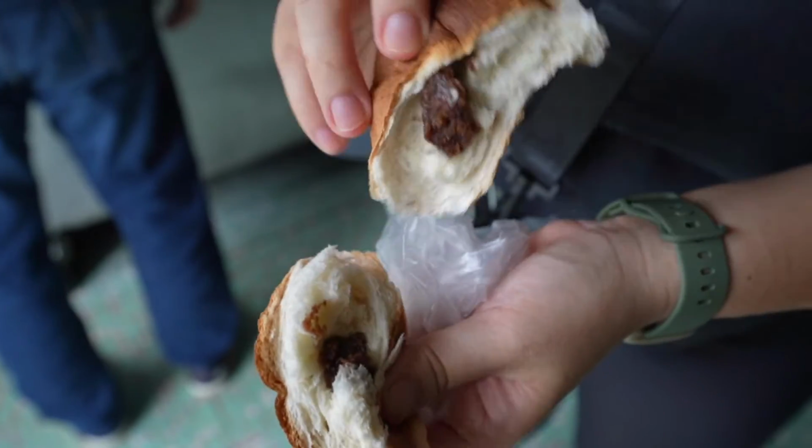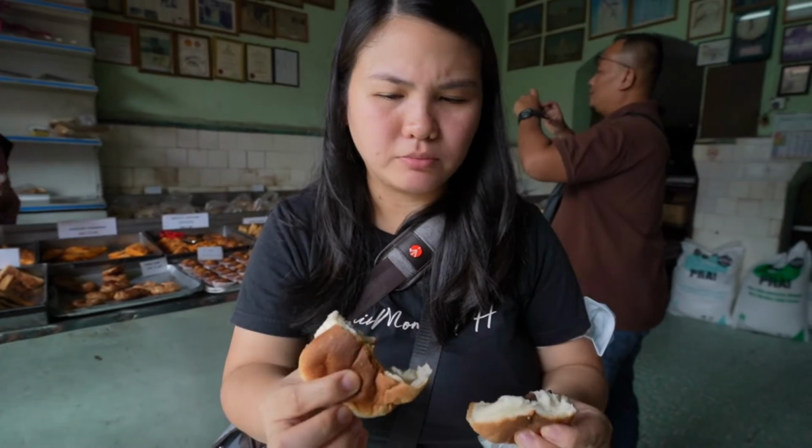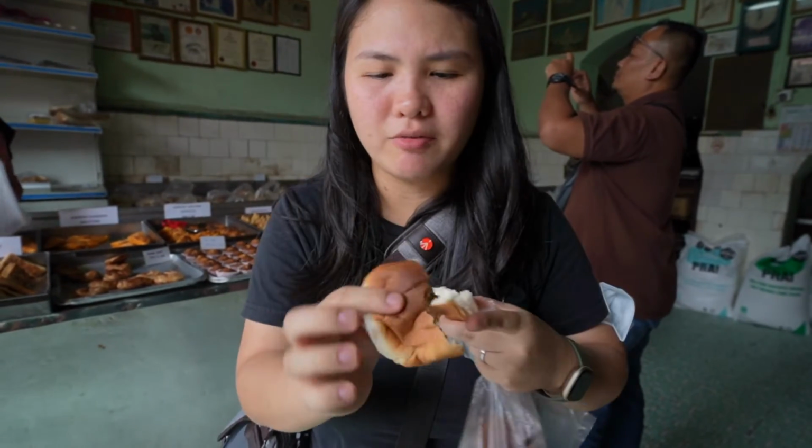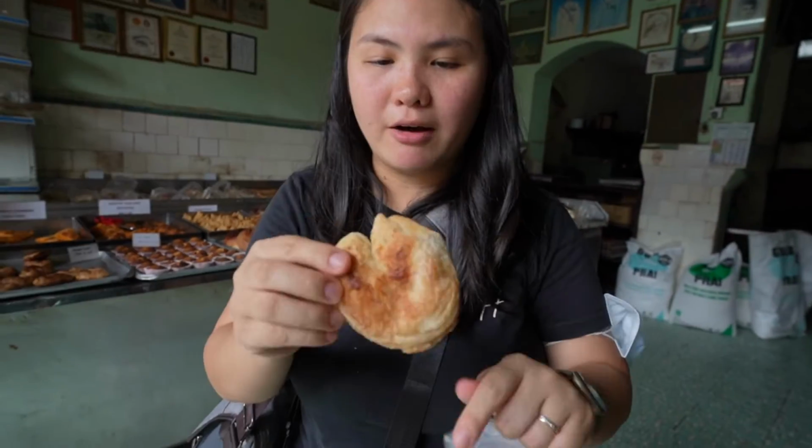Next, let's have a taste of this. So, I'm assuming this is the red bean bun. Look at that. Give it a try. Yummy red bean. It's sweet enough to be a palaman or filling. There's not much to it, but the sweetness of it, I think you're gonna be able to finish the entire bread. Yummy.